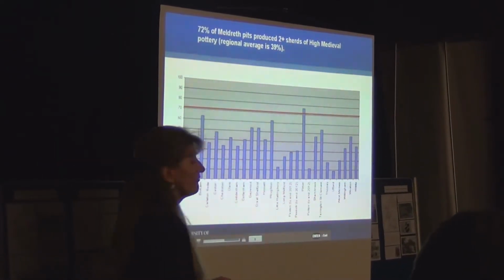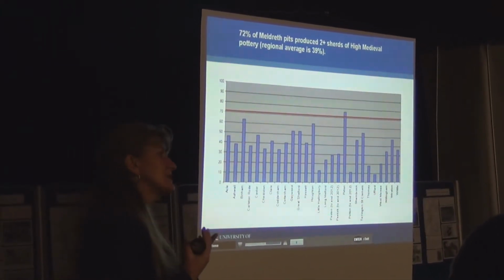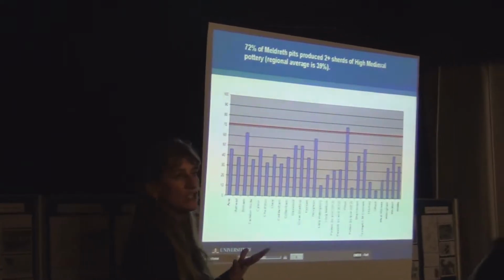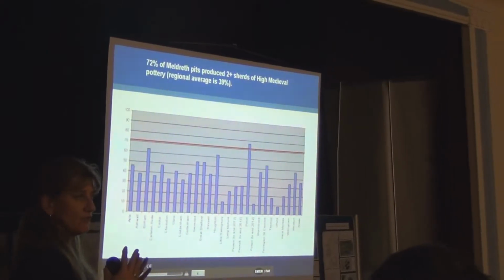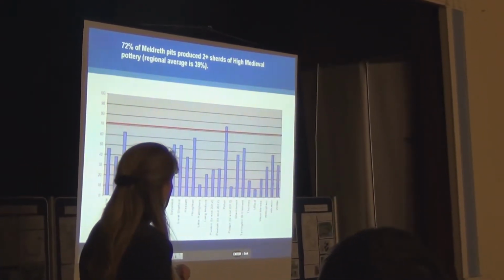Well, you can just see it yourself really. It clearly is an important place, particularly because this is just registering pits with two or more sherds. You have a lot of pits that produce masses of pottery. So again, something very interesting going on there.